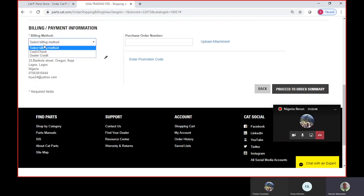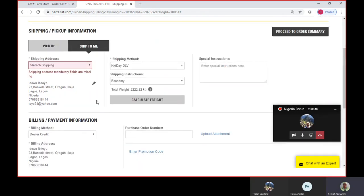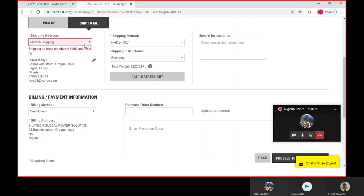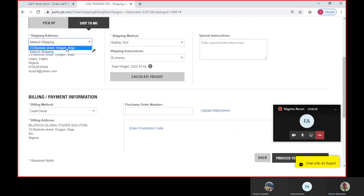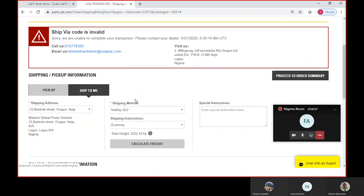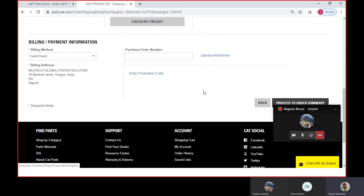Okay. Yes, we have to select billing method. This is very, very essential. If you are a credit customer, you pick dealer credit. But this customer here is a cash customer, so I will pick cash. Okay, it's invalid.